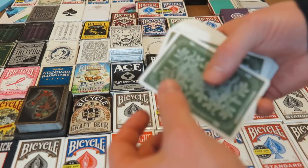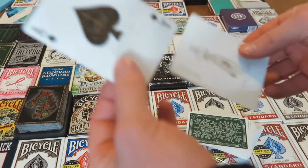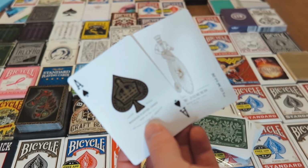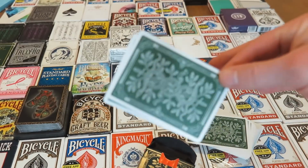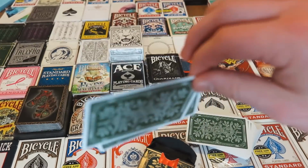Alright, so the only 2 cards that are really notable to talk about, I guess, would be the Ace of Spades. It's just similar to any other Monarch, same thing with the Joker. But they're just cool because they're different than any other deck besides the Monarchs. So definitely a great deck, really fun to play with, and I would suggest getting these.